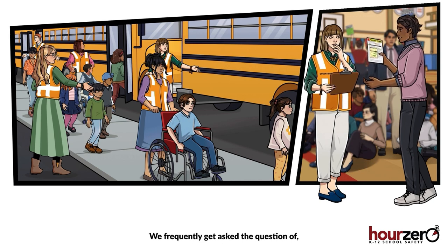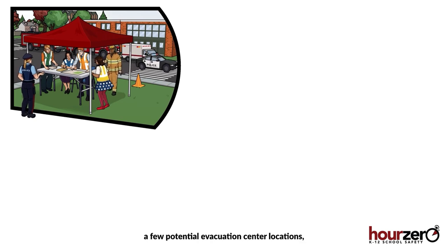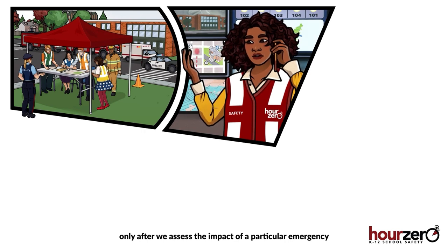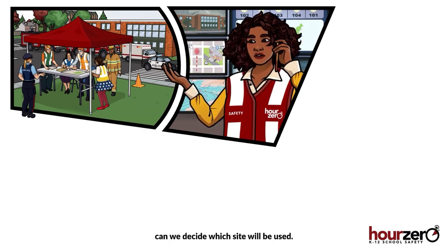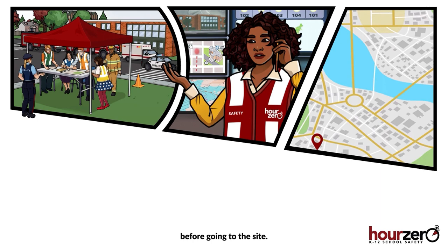We frequently get asked the question of, where will my child's school evacuation center be? While we have determined a few potential evacuation center locations, only after we assess the impact of a particular emergency can we decide which site will be used. That's because we need to ensure it is safe for our students before going to the site. But unfortunately, that means we won't know the specific location until an emergency occurs.